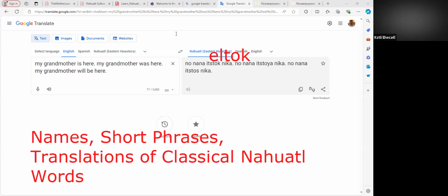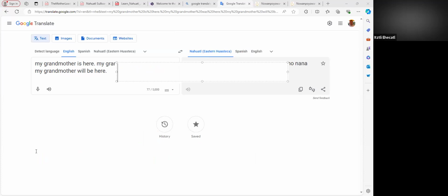And so there are certain Nahuatl rules that we have to follow. This is all correct, by the way. Nonana itstok nika, nonana itstoya nika, nonana itstos nika. These are very good translations. So maybe it's improving. I don't know. I'll keep looking, see if we can find a mistake. And these are the kinds of phrases that will work very, very well with this translator. A lot of times people want to come up with really deep or philosophical things, right? But probably just general speech is going to work out the best.